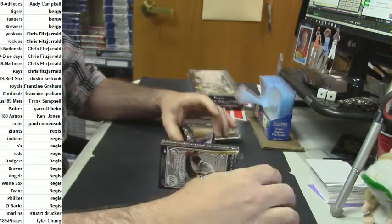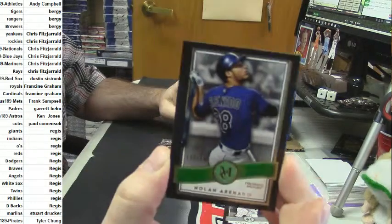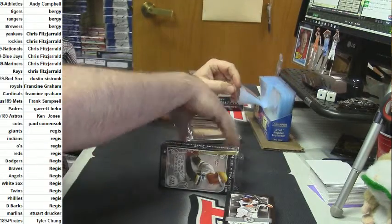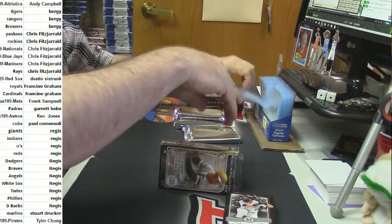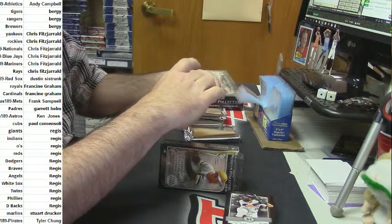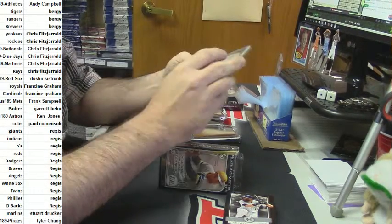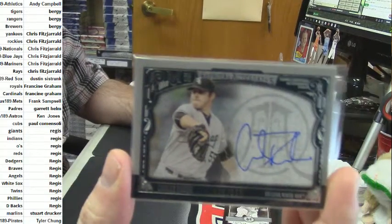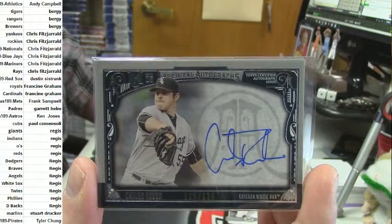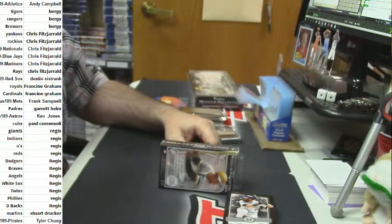Charlie Blackmon for the Rockies. 127 out of 199. Nolan Arenado for the Rockies. And auto is for Regis. eBay, one of one. 125 out of 125 on card auto, Carlos Rodon. Nice Rodon auto.